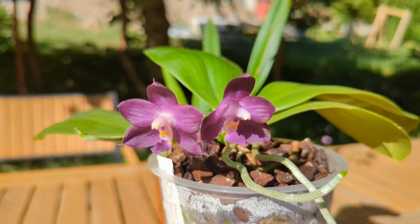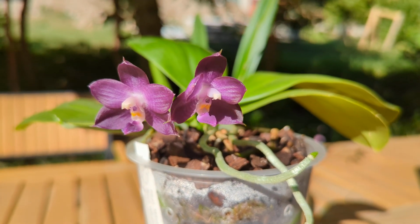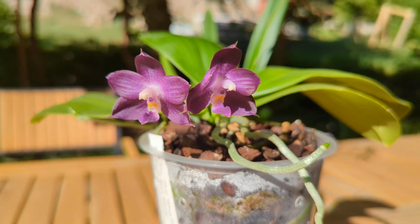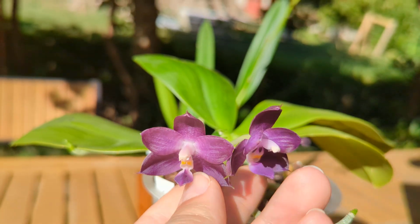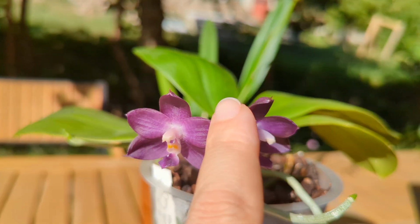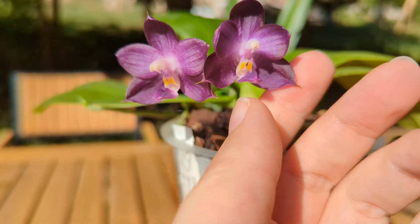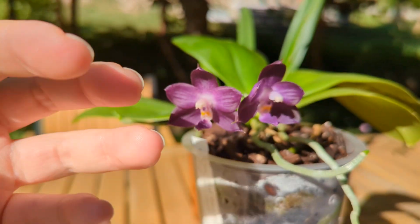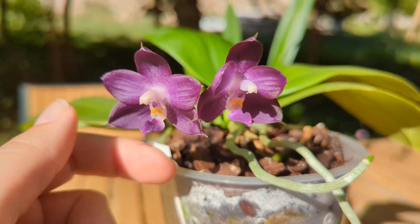Currently there is sun outside, so I'm filming outside, but my plants are not under natural sunlight. They are grown explicitly under grow lights. This bloom just opened, so that's why it looks like it's not opened yet.